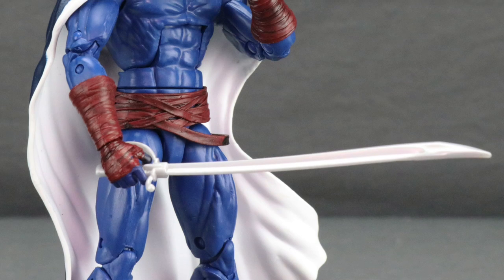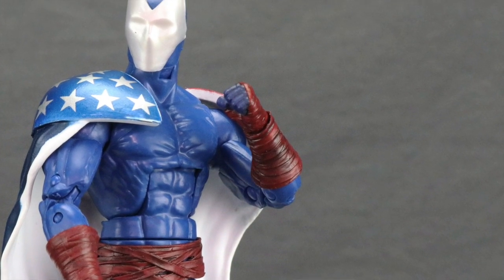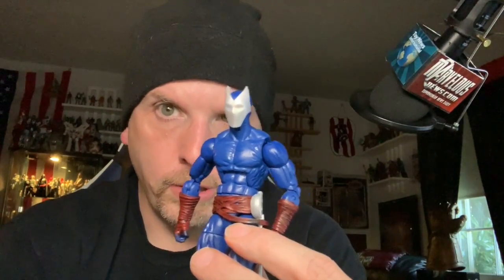So that's comic book accurate. It's done with a pretty hard plastic. Don't catch these little tips on anything because you could snap those off. It's not rubber, but it looks good. And even though it is the Bucky Cap mold, I think it works decently with this character. So no huge complaint there.